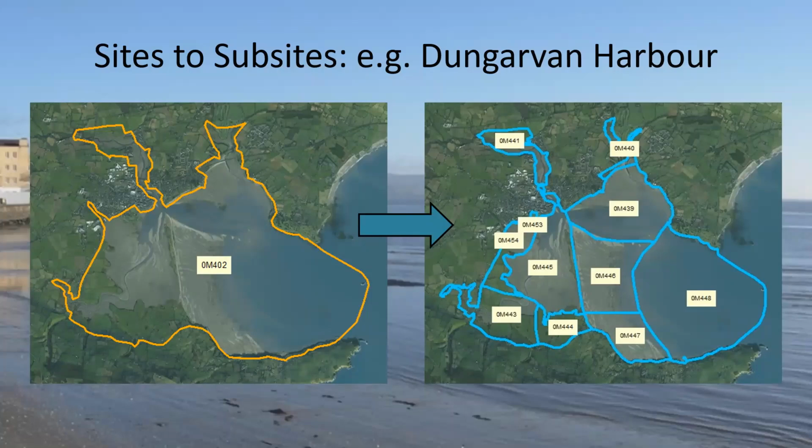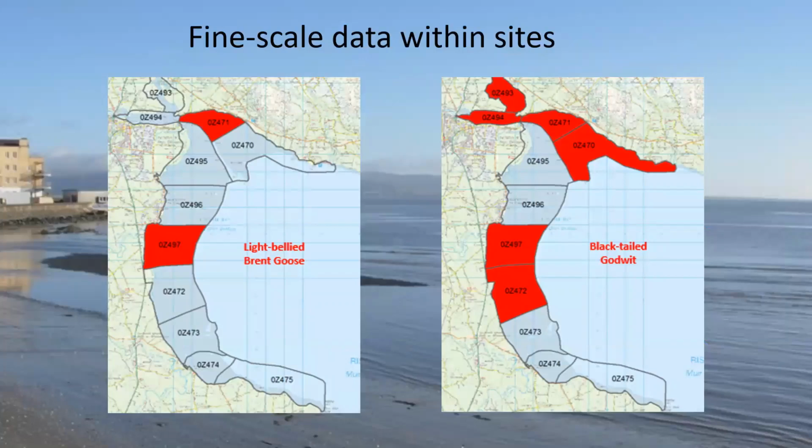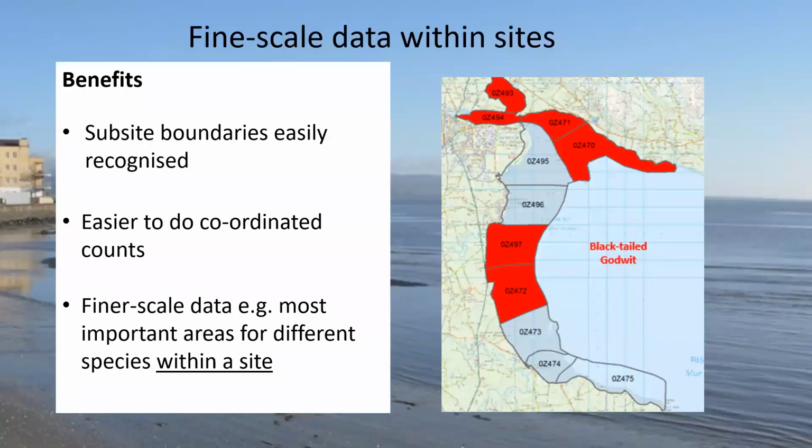I mentioned earlier that a lot of the sites are subdivided. Sites are broken down into smaller count units known as subsites. This is really useful because it gives us fine scale data within sites, which can tell us which particular areas are good for different species. It also allows the boundaries to be easily recognized, so when we're coordinating counts with large teams, we can assign different sections to different people. When people are pulling out data requests, they can also recognize specifically where in Dundalk Bay are the most important areas for black-tailed godwit.